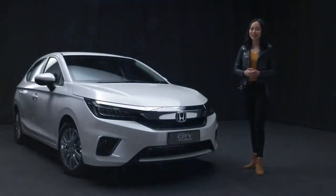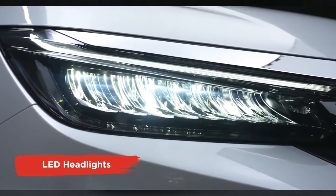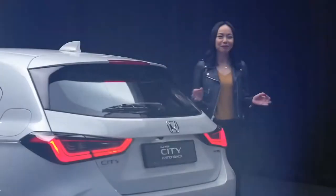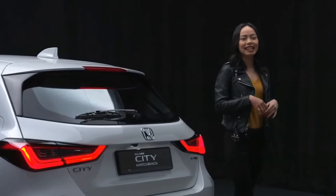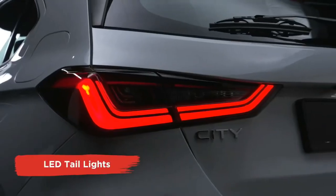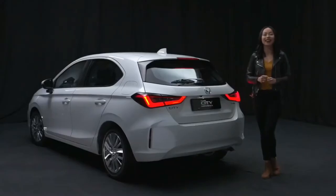The first thing you'll notice are the stunning full LED headlights, which have been designed to make a fierce style statement. The same captivating look is carried across the entire City Hatchback exterior, with strong, sleek lines perfectly matched with LED tail lights to create a lasting impression, day or night.